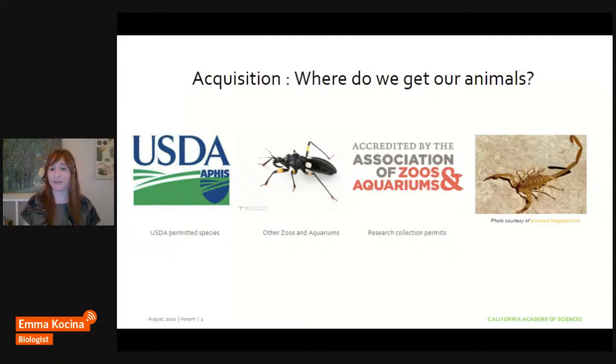An example of this is that black bug that you see there, a white spotted assassin bug. We took a half day at work and went over to the San Francisco Zoo because they have them displayed in their insect zoo. We trained with their staff on how to safely handle these bugs, and we took some back with us for our collection. So you'll see them in Venom.